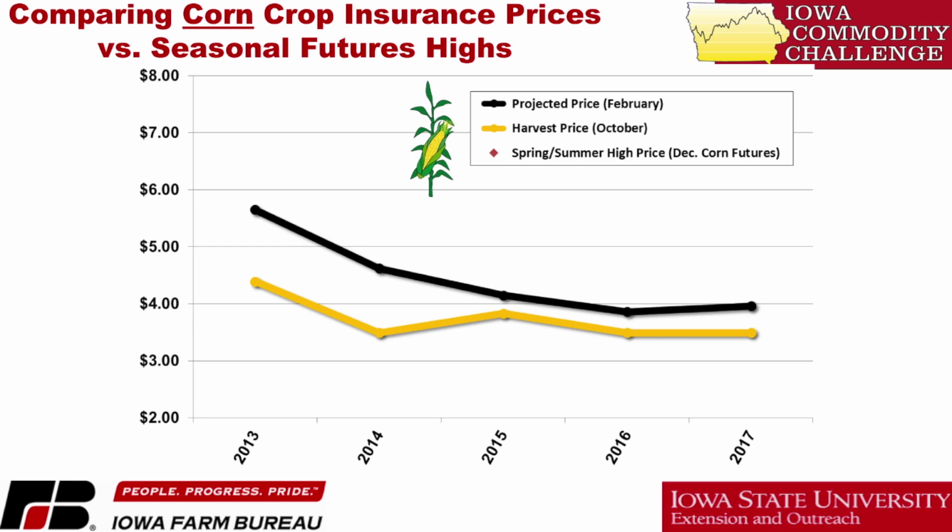Now, let's look at the futures prices that were offered between March and September each of those years. Those are those red diamonds. And in each year, the futures prices were even higher than the projected price. Thus, the importance of a pre-harvest marketing plan that includes revenue protection and the ability to pre-harvest market, especially when December corn futures, November soybean futures are above these projected prices that you're going to know in early March.